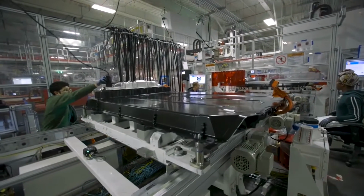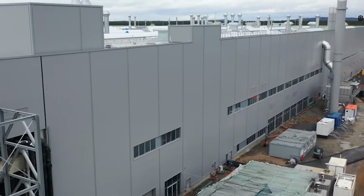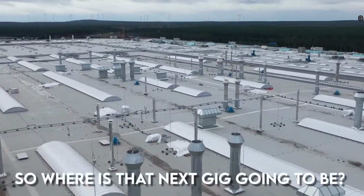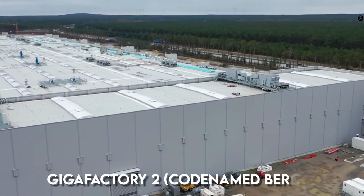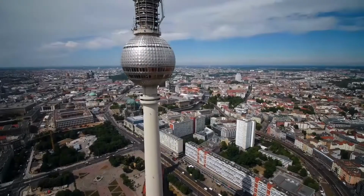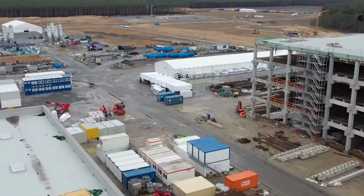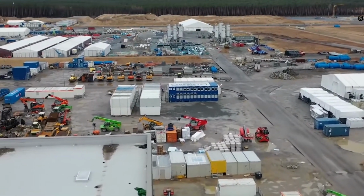Nowadays, people are already talking about our next facility, which will bring some needed relief from customer demand and slightly increase our production. So where is that next gig going to be? Well, without further ado, ladies and gentlemen, introducing Gigafactory 2. Currently codenamed Berlin. With its excellent location right outside of Berlin's city limits, as well as its car-friendly nature, tolls included, they think Germany is perfect for building one big freaking battery plant.